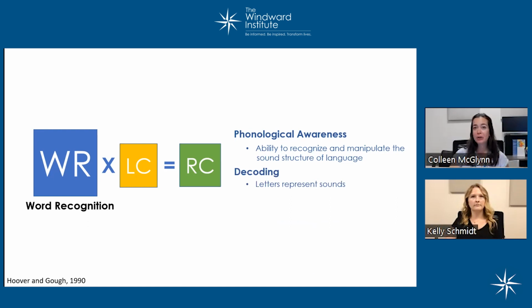The second is decoding, which means you are able to associate letters with sounds. For example, when you look at the word rabbit, you may see the letter R and know it makes the sound R. The A makes the sound A, and B makes the sound B, and so on. After you identify each letter and its corresponding sound, you then blend the sounds together to decode the word.